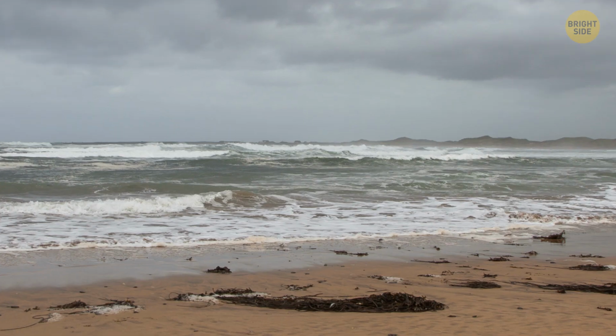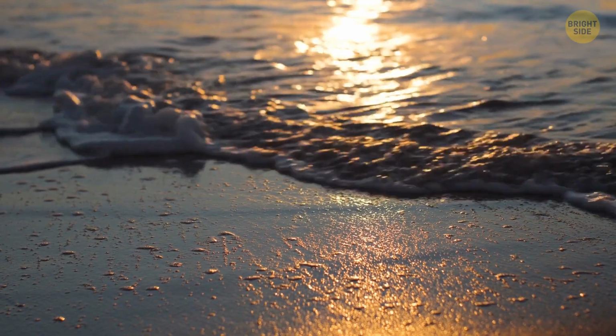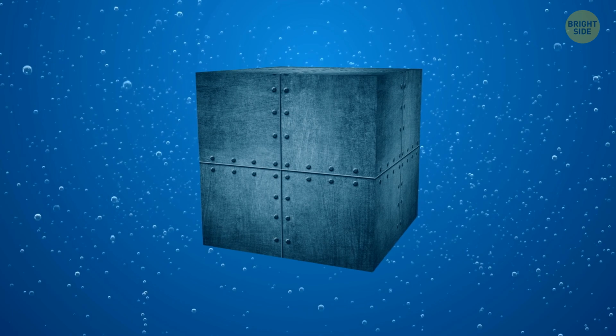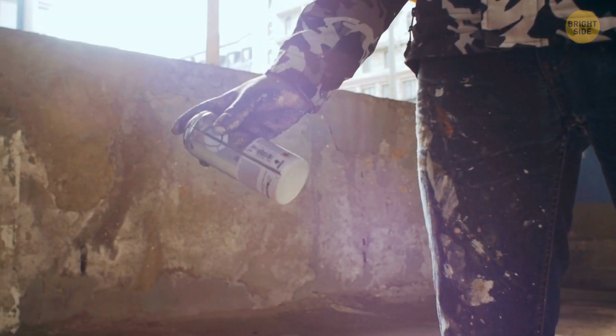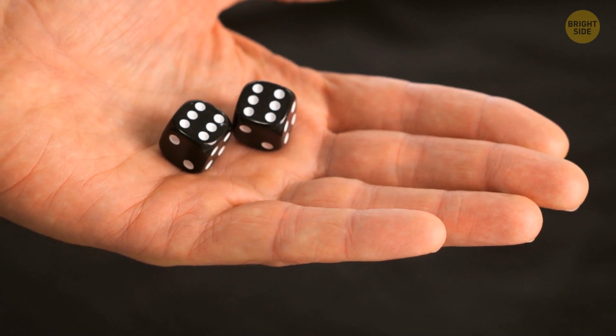Would you be surprised to see a 6-by-6-foot rusty metal dice washed ashore on your local beach? Because back in 2017, people in Coeur d'Alene in Idaho sure were. It turned out to be an old storage tank. Someone decided to spice it up a bit by adding some white spots to make it look like a die.